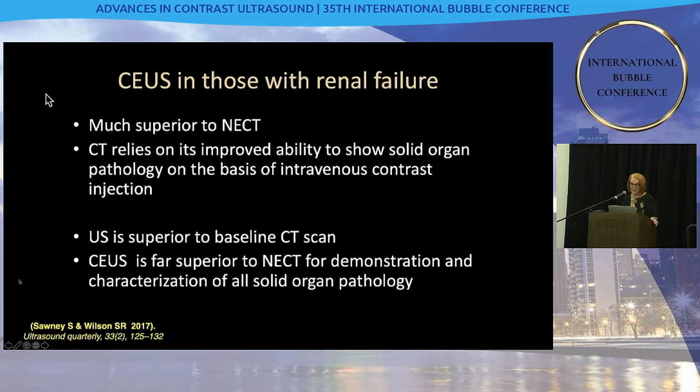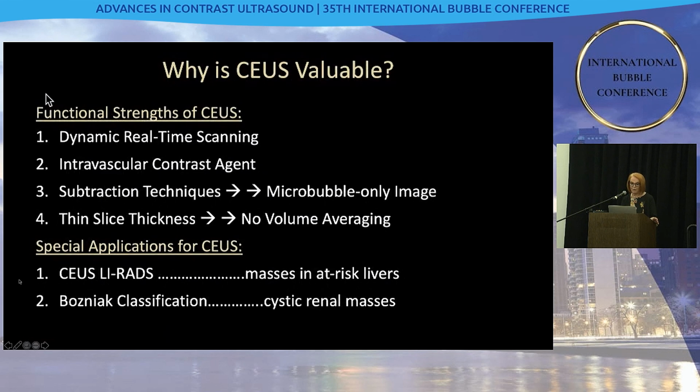And the reference which I list at the bottom of that page comes from my own department, where we looked at over 200 patients as they were about to have a non-enhanced CT scan. And we took them to our department, recruited the patients, and performed contrast-enhanced ultrasound with really excellent results for all of the abdominal organs.